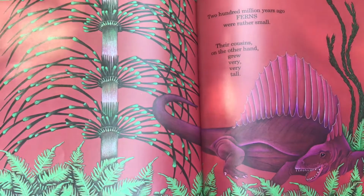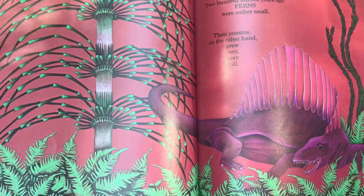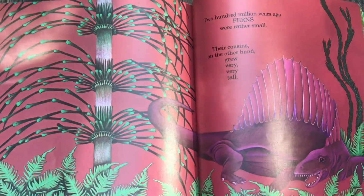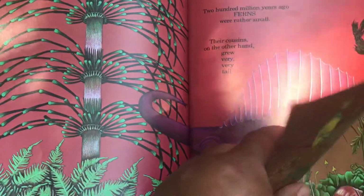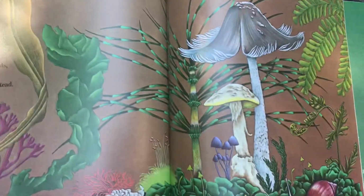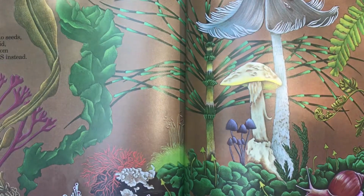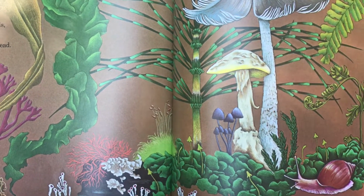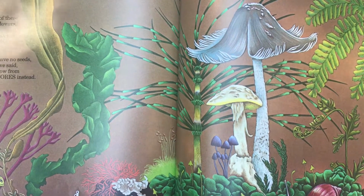200 million years ago, ferns were rather small. Their cousins, on the other hand, grew very, very tall. So, right, ferns and evergreens, too, don't have flowers. None of these have flowers, and so they have no seeds. They have no seeds, as I have said. They grow from tiny spores instead.